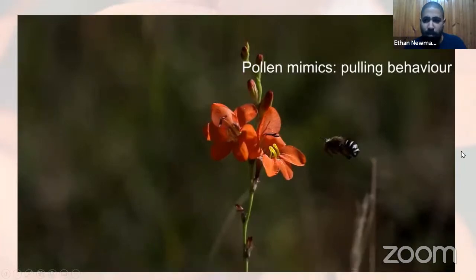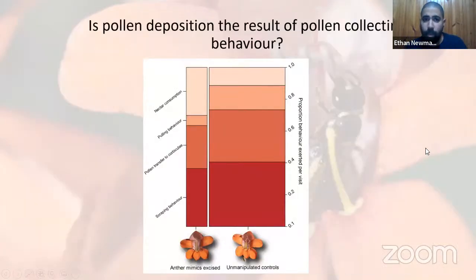So with regards to the behaviors exhibited by these bees on flowers with the anthemimics excised versus the controls, as you can see, in terms of actual nectar consumption, this happened more often on flowers with the anthemimics removed versus those intact.